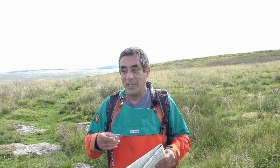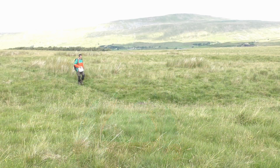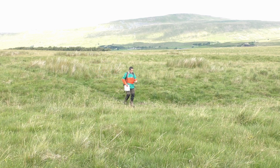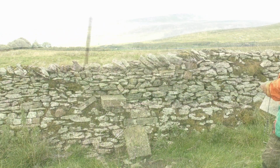Timing can be used in conjunction with other navigation skills. As an example, I've just checked my map and my compass, and I know that when I leave here I should be heading due east. Halfway down the track it should change to a bearing of 110 degrees, and when I arrive at the wall it should be running at approximately 26 degrees. So that way I'll know that it's my wall and not one of the other many walls in this area.